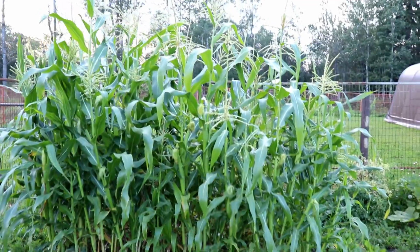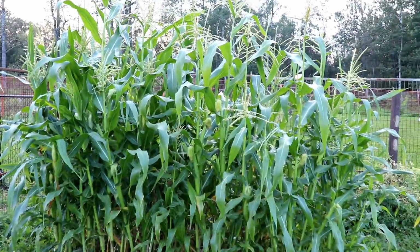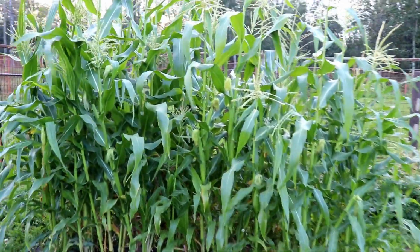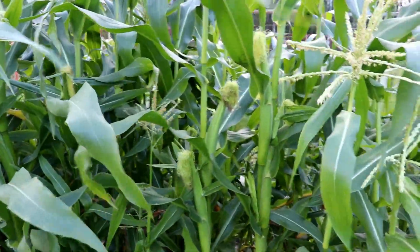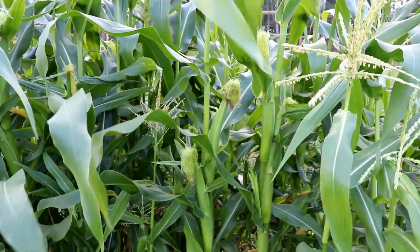The corn, beautiful! I love looking at corn. It's gorgeous. The ears are growing. You can see it. Again, we are 4 weeks behind, so we really need to continue to have nice weather.